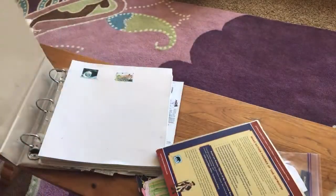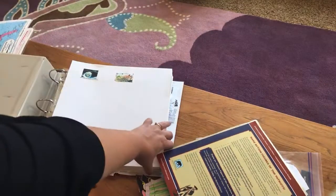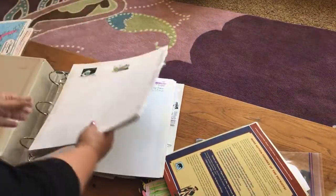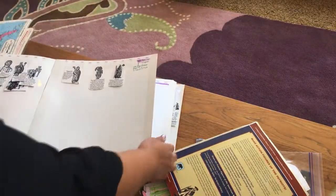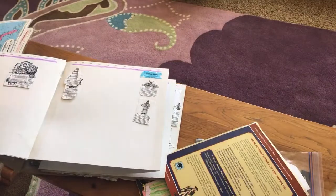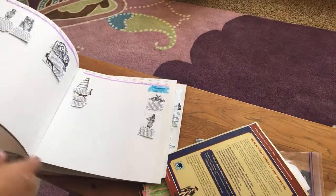I really recommend that, again, for those hands-on kids. If you have a kid who's having a really hard time listening to long readings, maybe Story of the World, or you're reading from a different chapter book, having them do coloring or drawing or these famous figures things is a great idea.